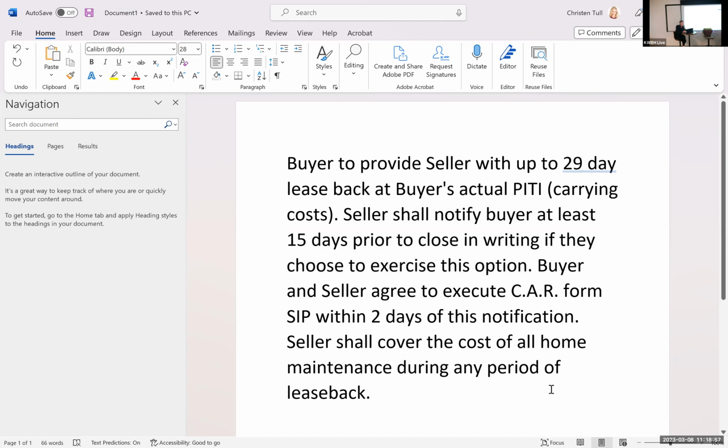Seller shall cover the cost of all home maintenance during any period of lease back. This is important because in both RLAS and SIP, besides the actual dollar amount the seller will be providing to the buyer for this lease back period, there is who's responsible for maintenance and utilities. Also, it covers security deposit. In this instance, I don't think my buyer cared about security deposit, but it's a financial term and it hasn't been negotiated. It could be very important and it should be addressed in this language. So if my buyer wants a security deposit from the seller, it should be addressed here.